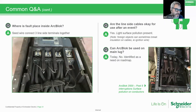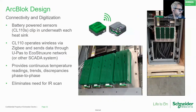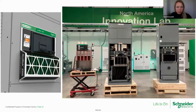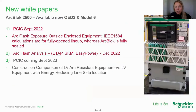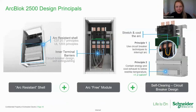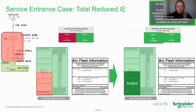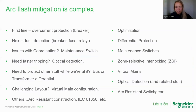A couple more. It says, will zone interlocking affect arc flash events? This one we might need to take offline, but yes, zone interlocking, or ZSI, is another option. It's part of that whole arc flash mitigation page that I showed at the beginning, but that's certainly an option.